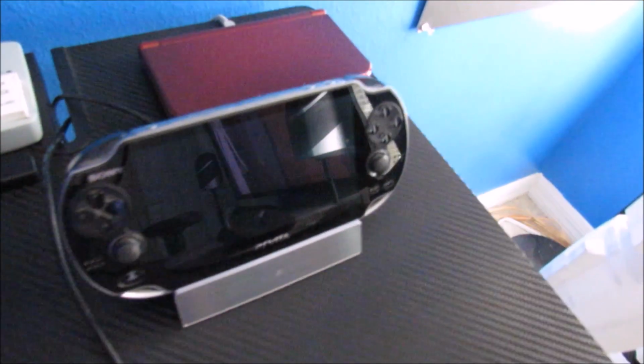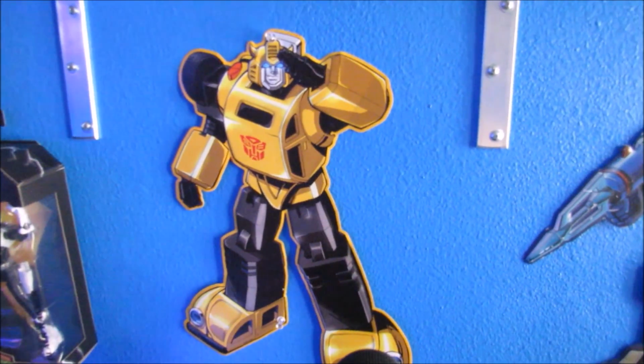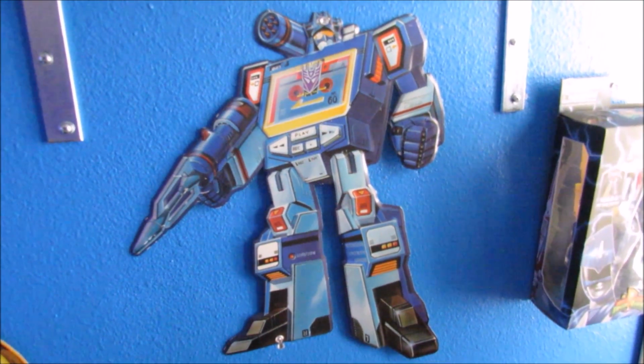There I've got my Vita, and I've got my 3DS XL. Another Hobby Lobby clearance aisle collectible. We've got Bumblebee. And then we've got Soundwave right there, who's looking awesome.